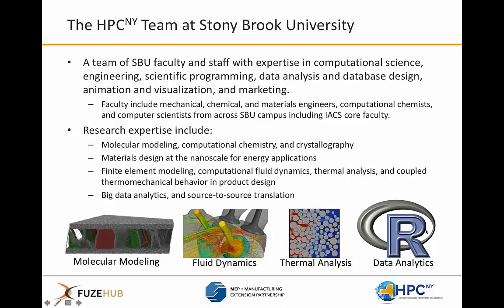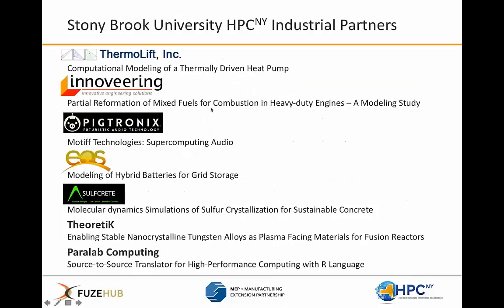And looking at the cross-section of individuals working on the projects, we really span the full range of available modeling to work with companies. So everything from atomistics and molecular scale modeling to computational fluid dynamics and other continuum level approaches, as well as software design and engineering. Next slide, please, Kim.